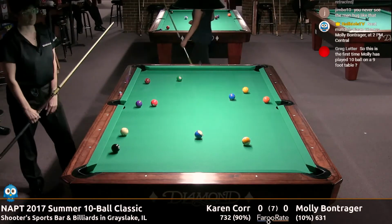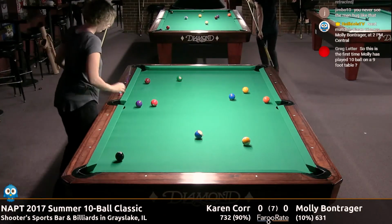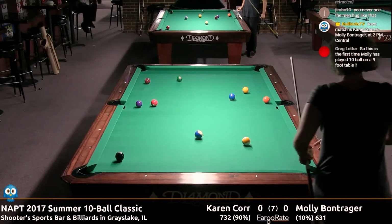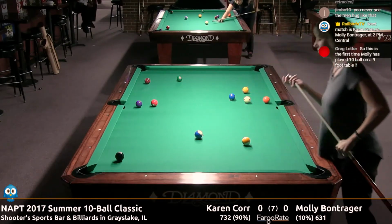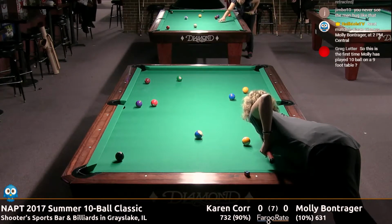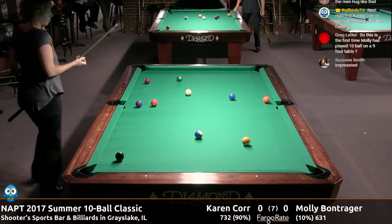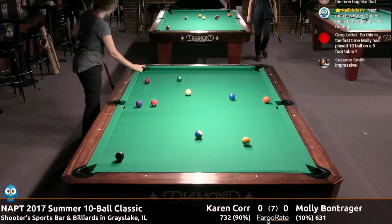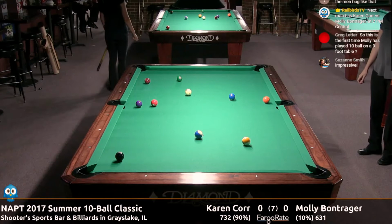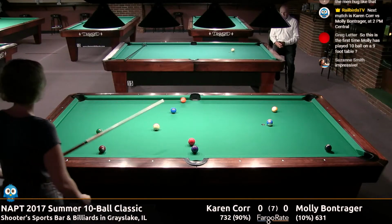Karen has missed the kick. Wow, an unexpected miss by Karen. It's going to bring Molly to the table, and she's going to probably have to play a 3-4 combination. Hopefully the 3 stays in front of the side. Well, she has to make sure that it does. If it falls below the side pocket, it's okay, because then it would be able to go past the 8. It doesn't look like it goes past the 8 right now. It definitely doesn't pass the 7.